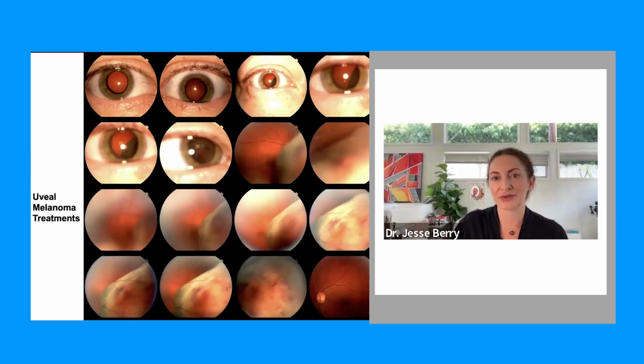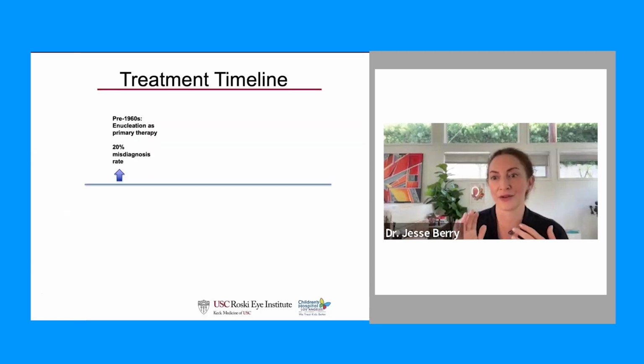So now that we've discussed the early diagnosis and the nevus versus melanoma tension, let's talk about some uveal melanoma treatments. And I thought I would give just a quick overview on the treatment timeline and the history of treatment of melanoma. So prior to the 1960s, enucleation was the primary treatment in the US. And I like reminding people that because the 1960s weren't really that long ago, right? And so a lot has changed in this rare disease in a short period of time.